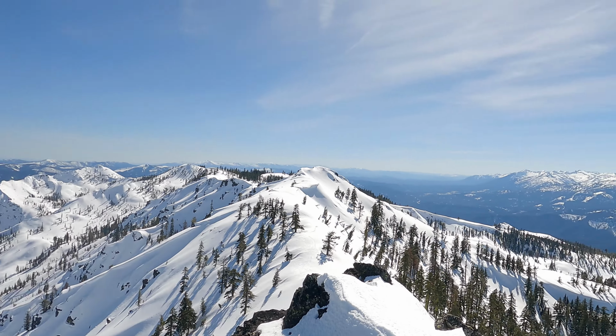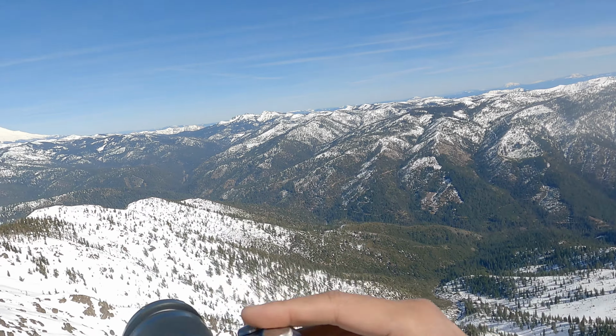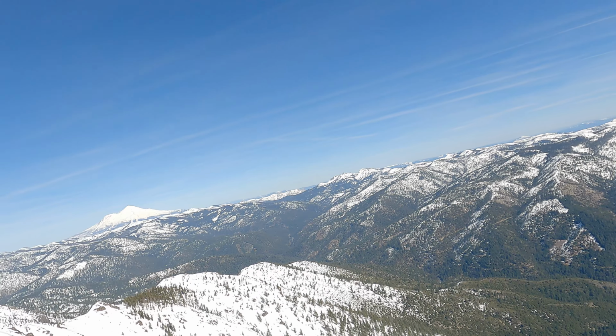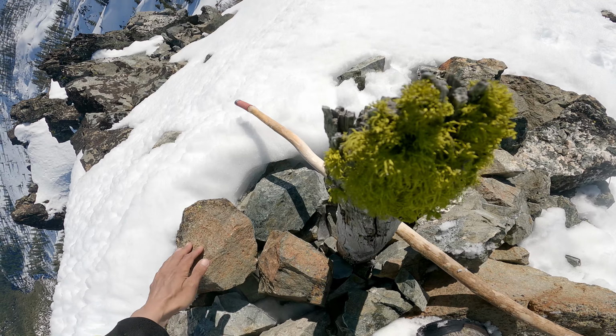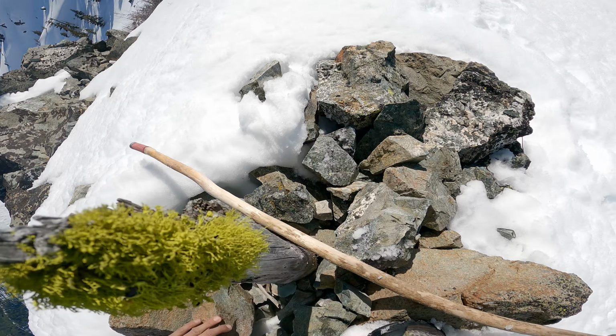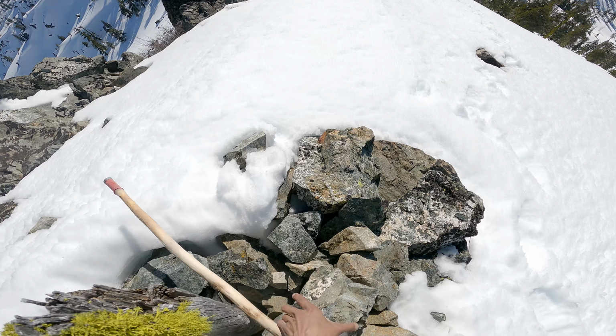Oh, I tell you, these snow climbs are just so epic. I could sit up here and watch for hours. Not sure there'd be a summit register in here. Guess not.